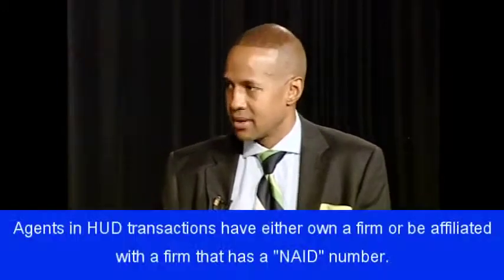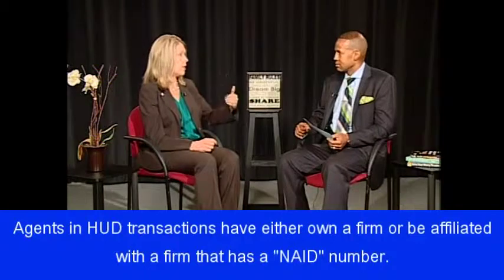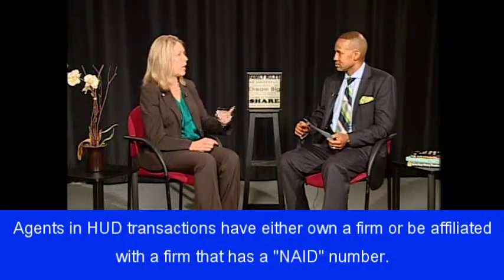The agent has to work for a firm that has a NAID number. That's right. So you have to make sure that the agent works for, or is the owner of, a firm that has a NAID number. And you will see the NAID number a couple of times as you move through the transaction. Yes, it's a very important number.